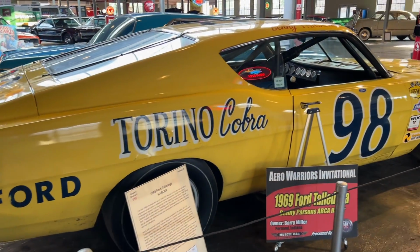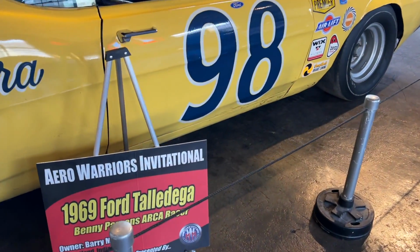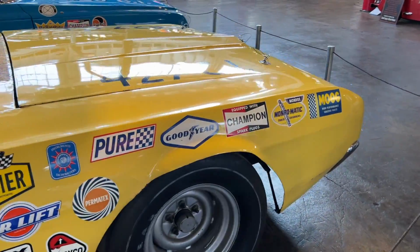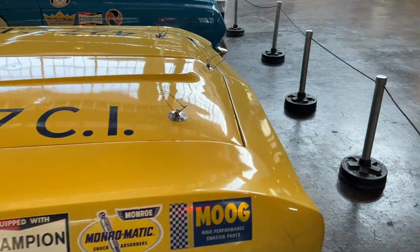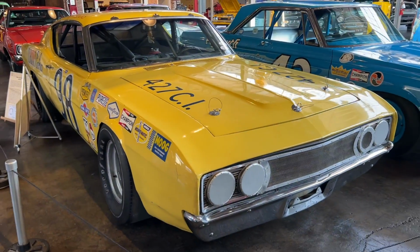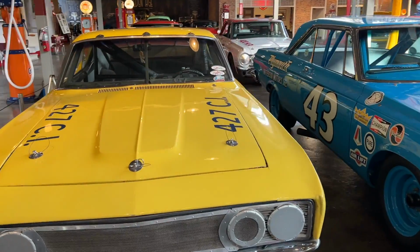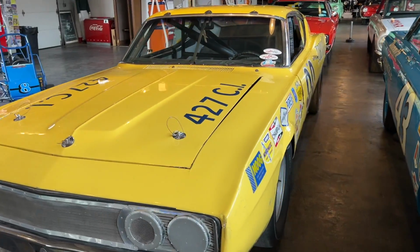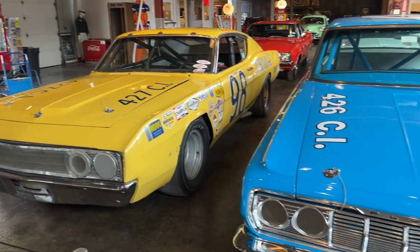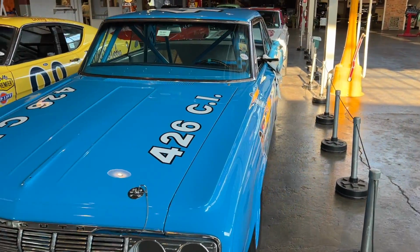Now this is a 1969 Ford Talladega. Now you've heard of the Dodge Daytonas and Plymouth Superbirds with the pointy nose and the big wing on the back, but these Ford Talladegas were just as aerodynamic, and they made big horsepower with Ford's 427 cubic inch engine. You'll see that the grille and headlights are right out there at the edge of the front end, nothing to catch the air. That was the point of these aerodynamic cars, was to try to get that air over the car and make these things faster out on the super speedways.